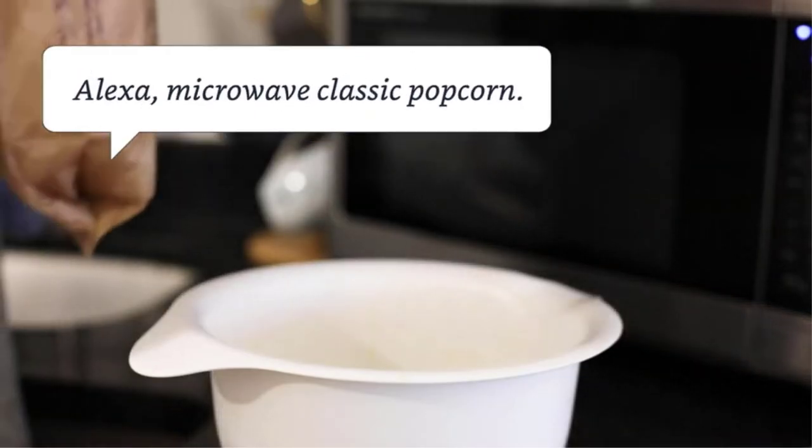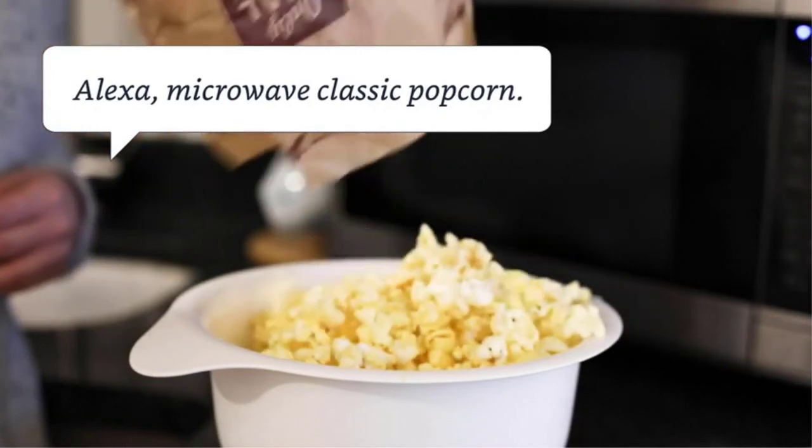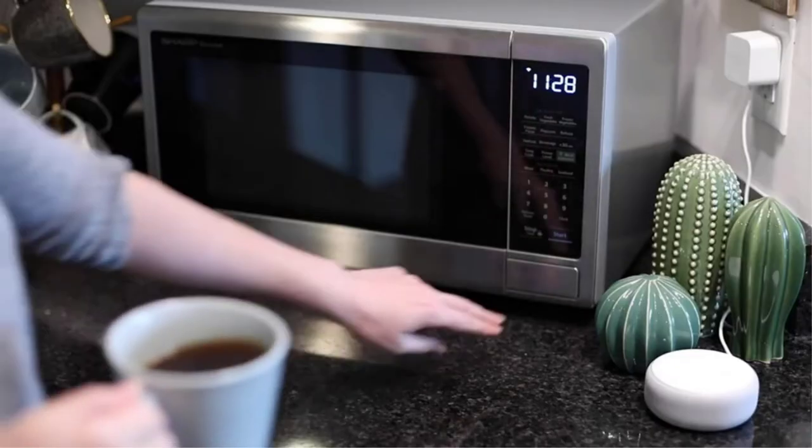Hands-free cooking with over 30 Alexa voice commands. Orville Redenbacher's certified popcorn preset tuned for optimal popping results. Extra large, white LED display sets the clock automatically. Auto defrost for quick and accurate thawing.